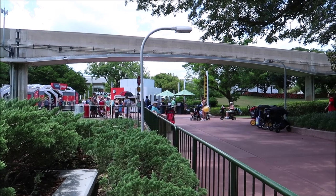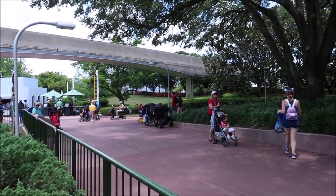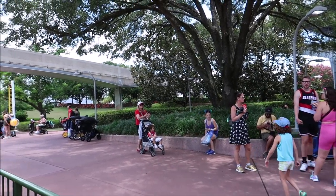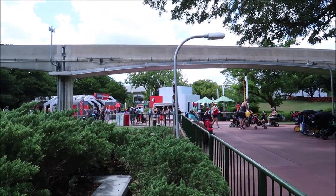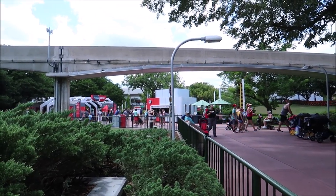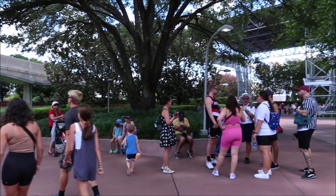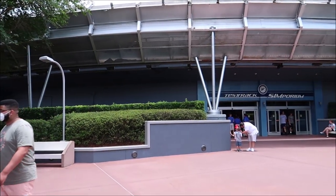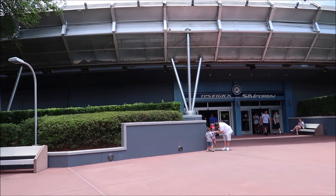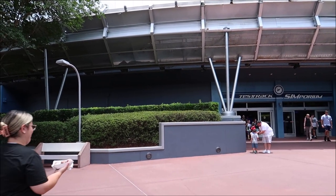Now that we got done with Test Track, I think we're gonna head and go ride Soarin'. But instead of walking over to Soarin', which is probably just like a 5-10 minute walk, I think we're gonna go backstage, hop in a vehicle, and drive all the way around World Showcase so we can see some backstage access, and then go ride Soarin'.